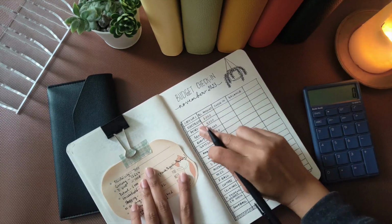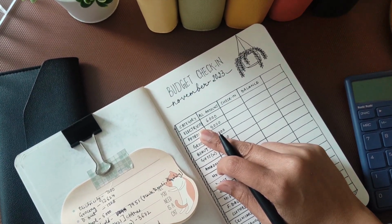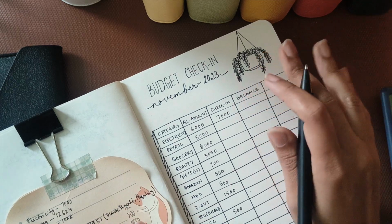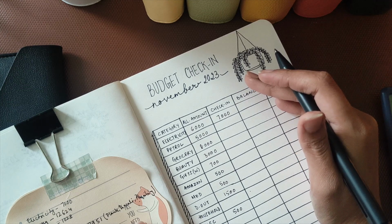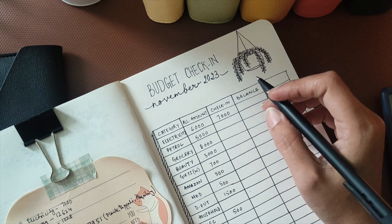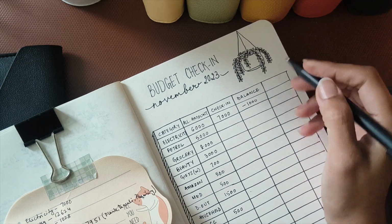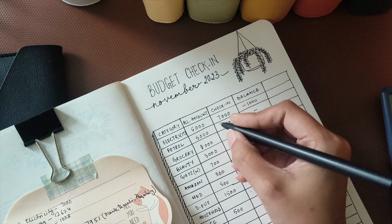So electricity, my allotted amount was 6,000, but my expense in this budget was more. It was 7,000. I don't know how this happened because winter has started and we are using less of everything, like all the gadgets and all. So I don't know how this has happened, but we are going to control it next month. So there is a negative balance of 1,000, and I'll come back to all these balance amounts later. Petrol was allotted 5,000 and I did spend 5,000.